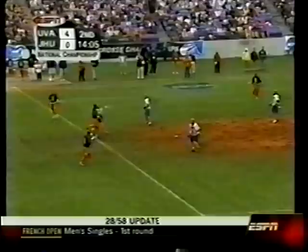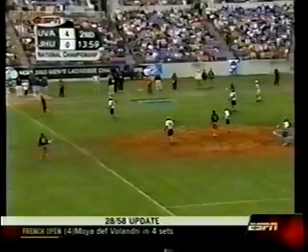Hopkins yet to hit their comfort zone. They've had some opportunities. Four mistakes in a row by Virginia. Midway through that quarter, Hopkins just couldn't capitalize on it, maybe thinking a little bit too much about the great Tom Johnson.